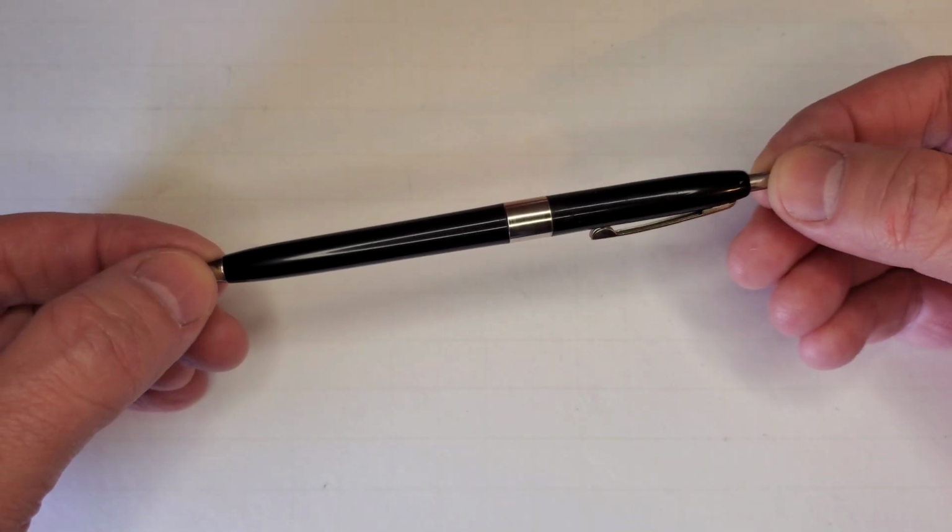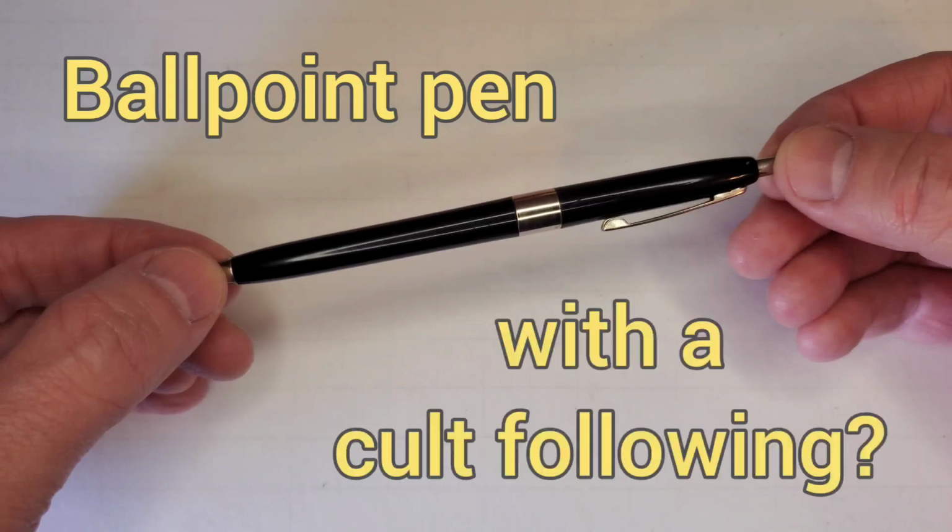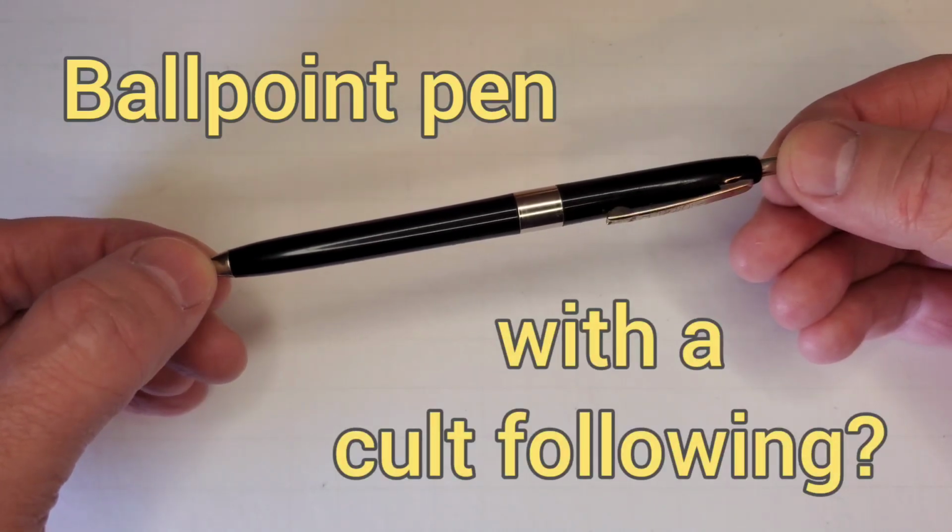Let's look today at another ballpoint pen with a rather surprising cult following.